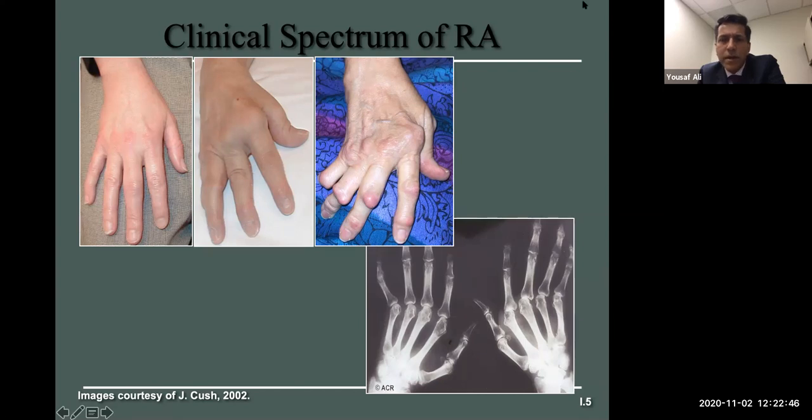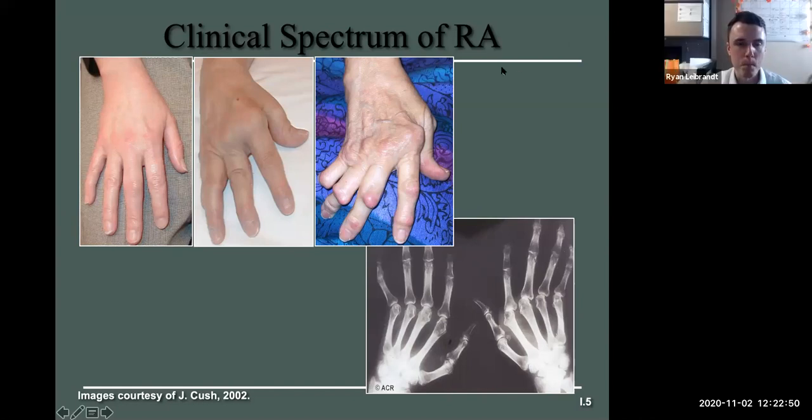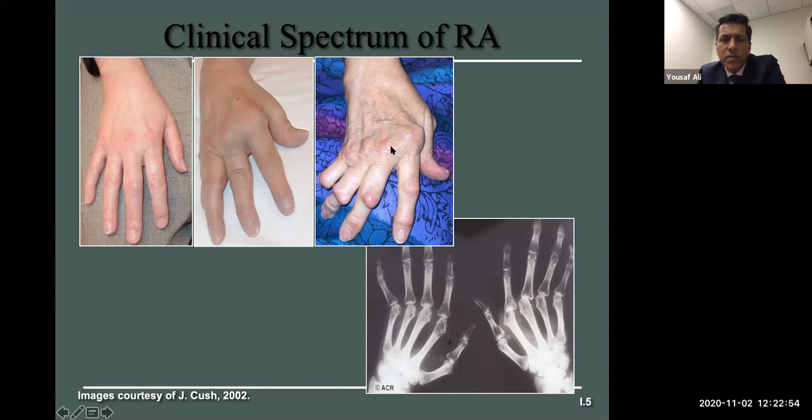I don't know if Ryan, you're still on the call here, but a question in the chat box: would you refer this patient if you saw this patient? Would you treat the patient? How aggressive would you be with someone with more advanced disease, for instance?